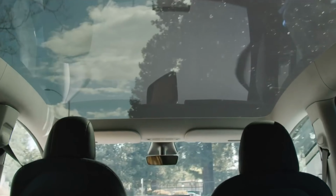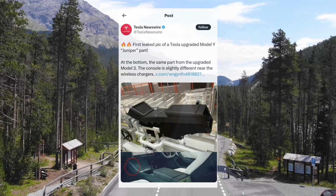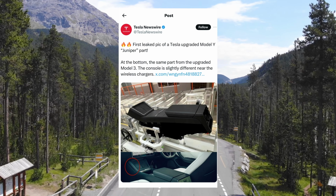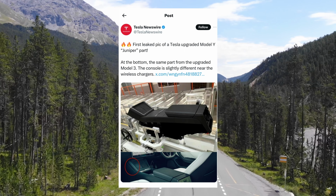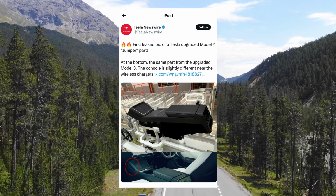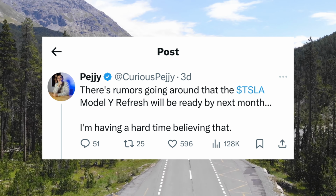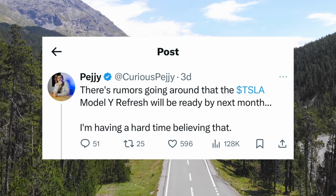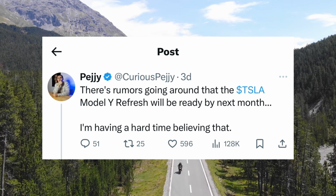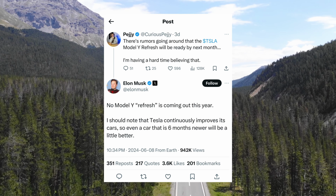We just covered a couple weeks ago, there was a leaked photo posted by Tesla Newswire of an upgraded console showing an interior part unique to the Model Y refresh, which provided the initial speculation of its release, and following that, ex-user Peggy stated, "There's rumors going around that the Tesla Model Y refresh will be ready by next month. I'm having a hard time believing that," to which Elon quickly shut down by responding, "No Model Y, air quote, refresh is coming out this year."